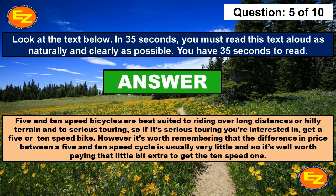Five and ten speed bicycles are best suited to riding over long distances or hilly terrain and to serious touring. So if it's serious touring you're interested in, get a five or ten speed bike. However, it's worth remembering that the difference in price between a five and ten speed cycle is usually very little, and so it's well worth paying that little bit extra to get the ten speed one.